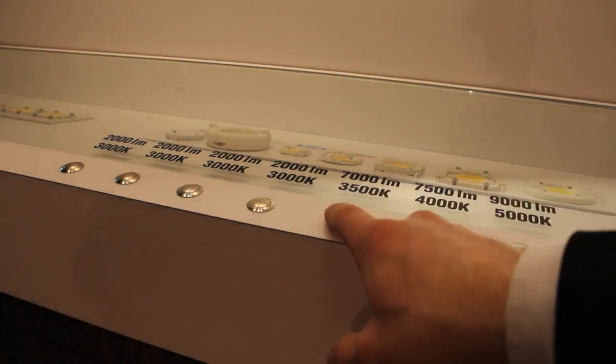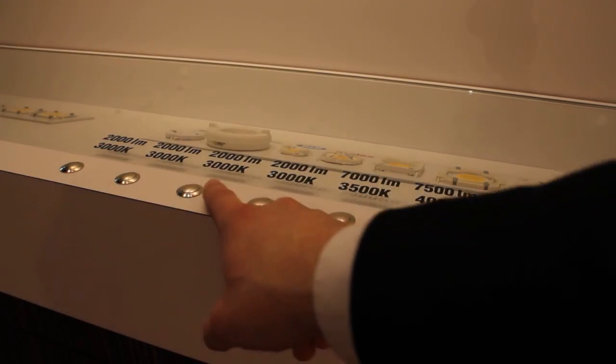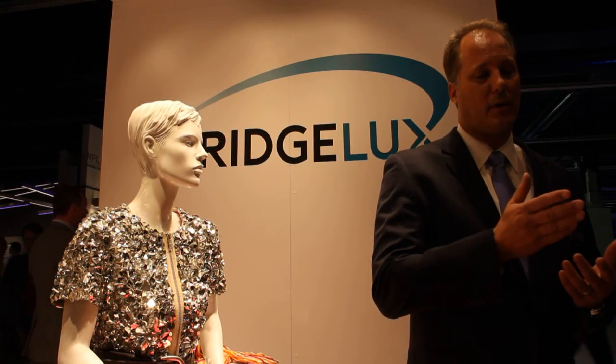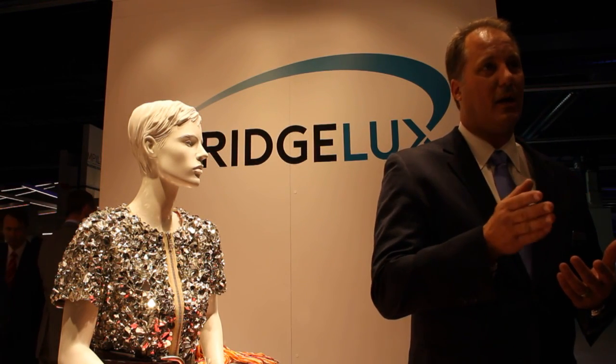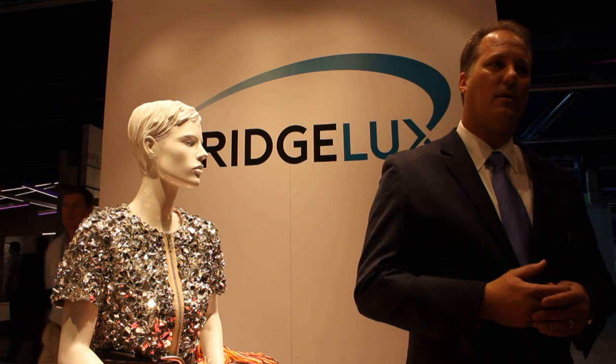So we look at, for example, in one case, what we need to do to give a similar effect as CDM. We created a custom product called Decor, which we're announcing here and showing on the booth. It is 97 CRI. More importantly, the R9 is 98, as is the R15. So very good flesh tone, very good red tone.